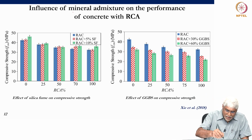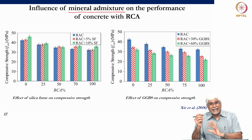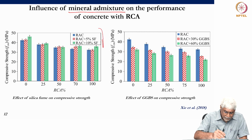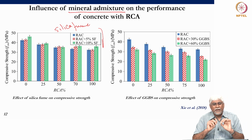How do mineral admixtures help? And can mineral admixtures compensate for this decrease in strength that we see? One of the good ways to compensate or to have higher strength is through silica fume. So, silica fume is an amorphous, very fine state of microsilica. It comes from the silicon industry.